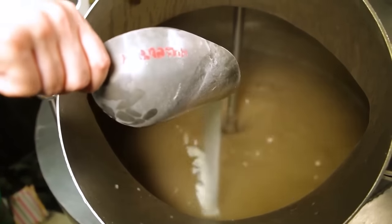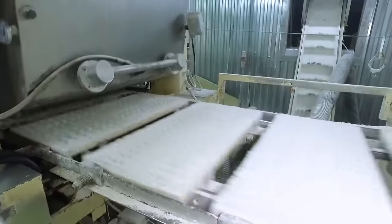This is how gummy candles are made, so we can only assume it's the same for gummy bears, gummy snakes, and other gummy things.